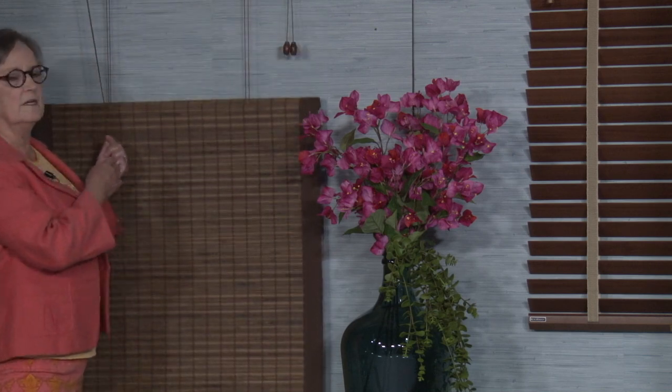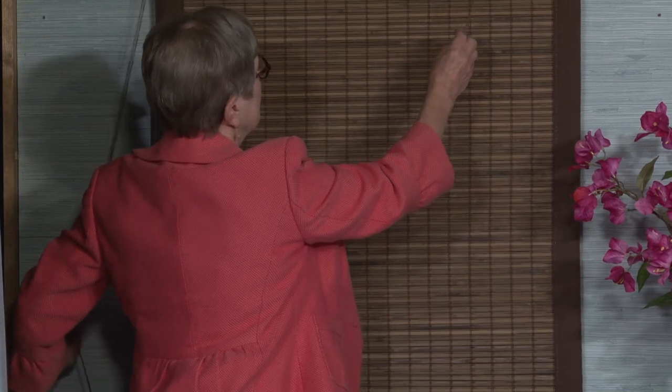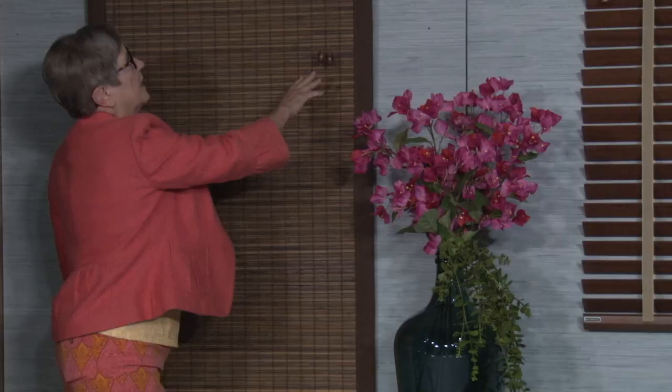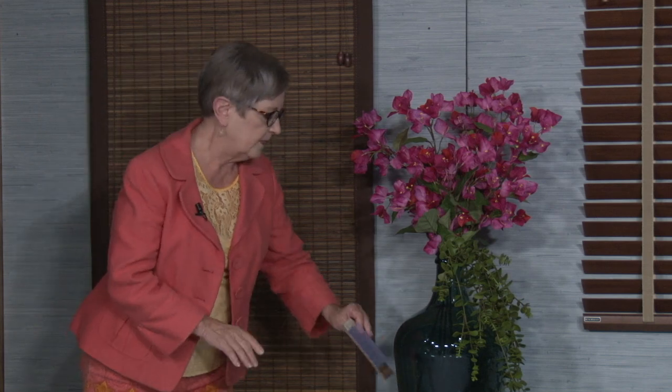What this one does, it drops from the top, so you can let as much sun in as you want. But it also raises up from the bottom. Great features. There is a decorative valance, which you'll see in the second half of the show. And with that, we do have little returns to cover all the hardware.